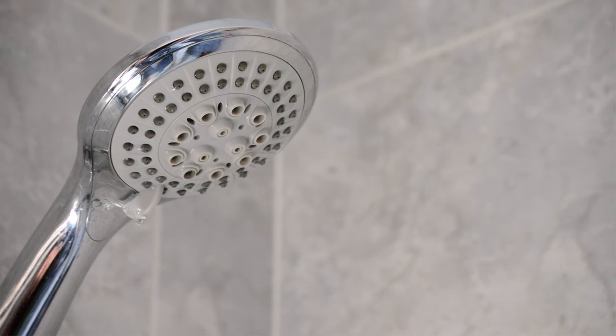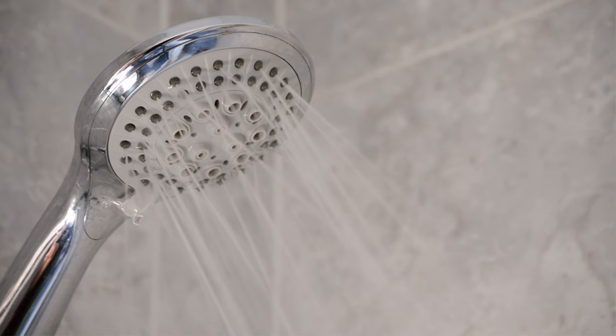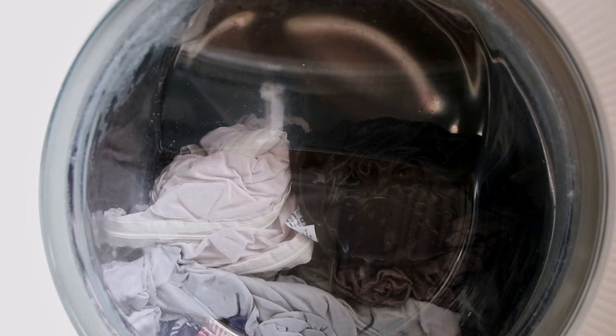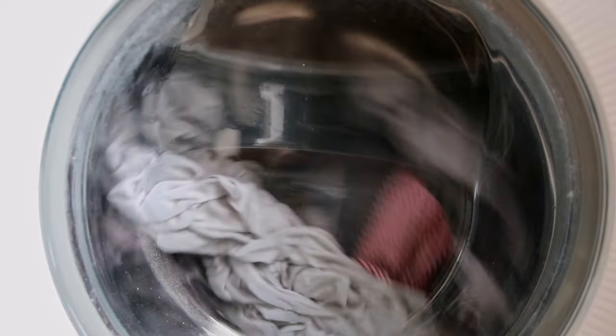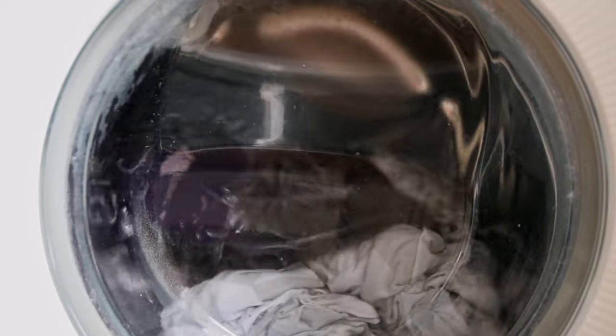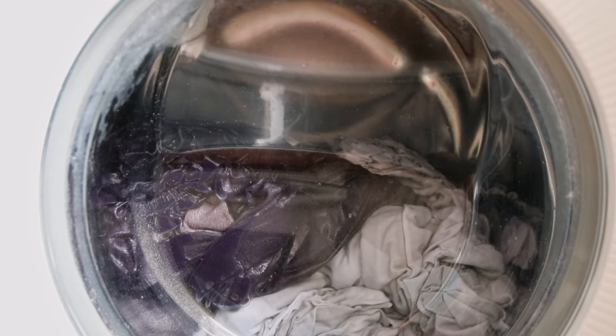Tip number 11, install low flow fixtures. Low flow showerheads and faucets reduce water usage and the energy required to heat the water, lowering both water and energy bills. Tip number 12, use cold water for laundry. Washing clothes in cold water can save energy and extend the life of your garments. Most detergents are designed to work effectively in cold water.